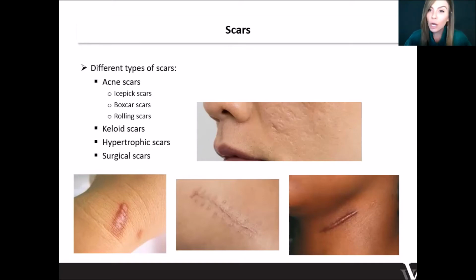Then surgical scars. I didn't do a full slide on surgical scars. I mean, you guys know what a surgical scar looks like. They're going to tell you they've had surgery in that area and it's a surgical scar, unless it's a keloid. That's going to be a different story. But if it's just a regular surgical scar, they healed as best as they could from it. They didn't have complications like a keloid. The treatment is going to be the same as acne scarring. So I didn't need to put a slide for that one.